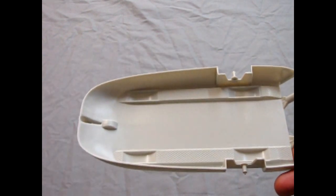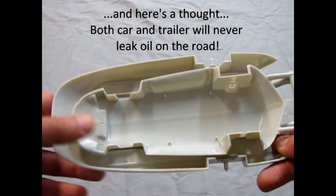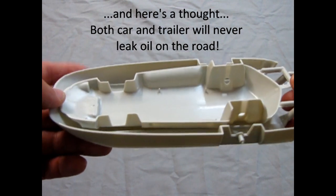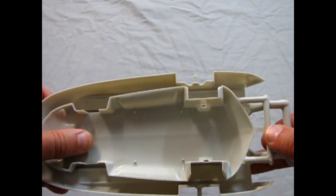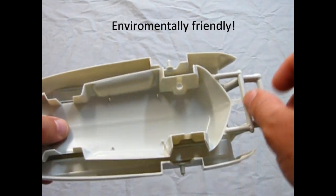And speaking of the trailer, here's our car body going into the trailer, and as you can see, it's sloped to match the front of the underpan. And of course your wheel centers would line up and fall right into those depressions.